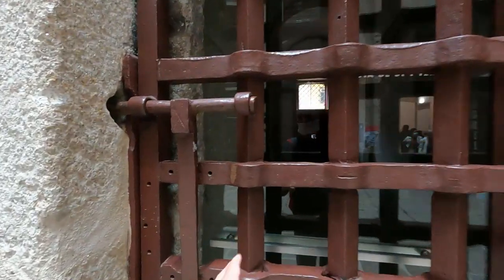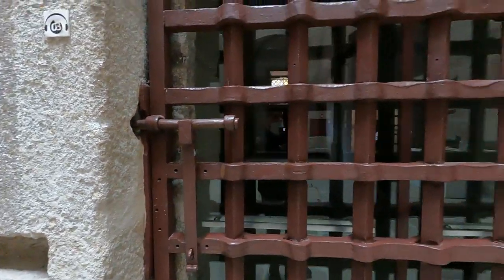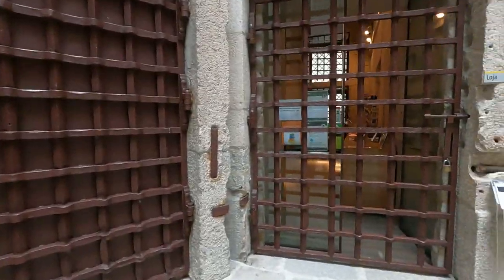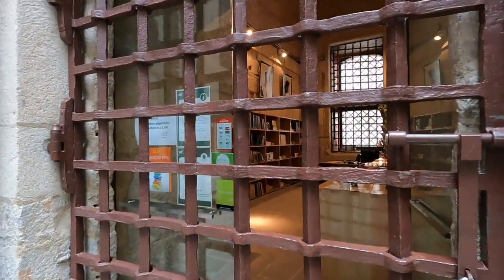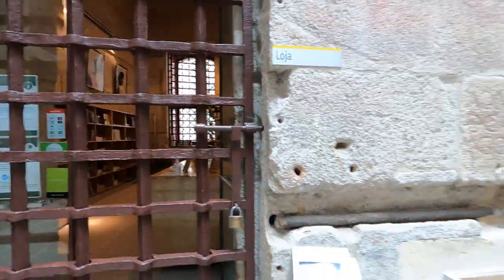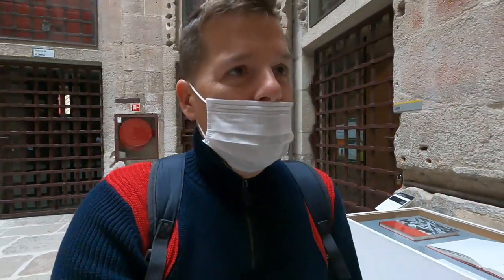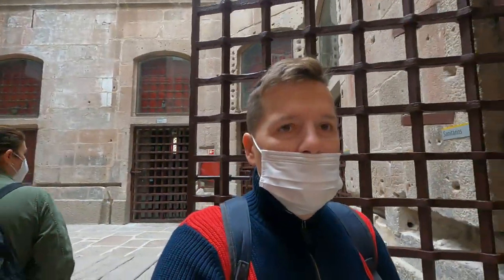Look at those doors, those prison bars. Look at that. Wow. That is solid steel, guys. You are not getting out of there. But very interesting how they used the space. Now it is a museum, guys. So let's go in, let's take a look at it, and I'm gonna show it to you from the outside as well. And let's check it out now.